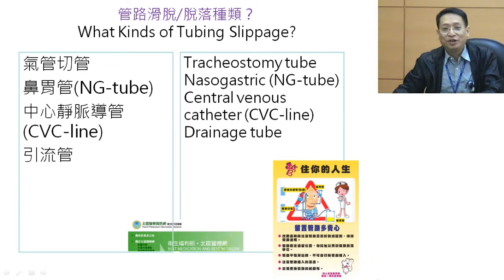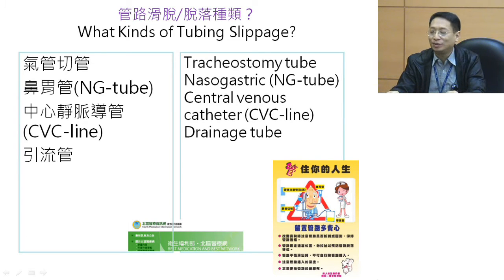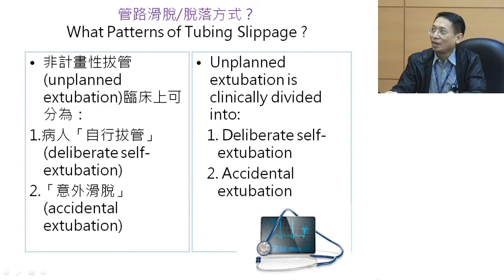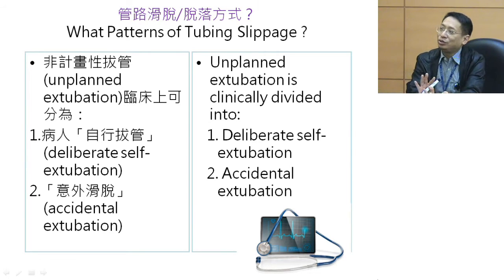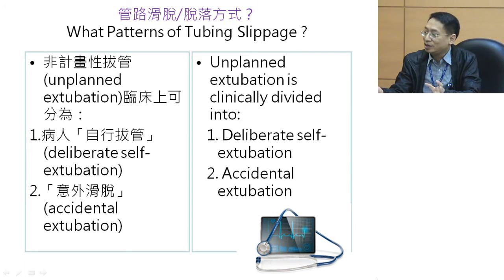So about the care, we first want to know what kinds of tubing slippage will happen. There will be a couple of them. The first is tracheostomy tube, nasogastric tube, central venous catheter, and also other drainage tubes. And there are two patterns of tubing slippage. These are all called unplanned extubation, and it's divided into two. The first one is deliberate self-extubation. The second one is accidental extubation.